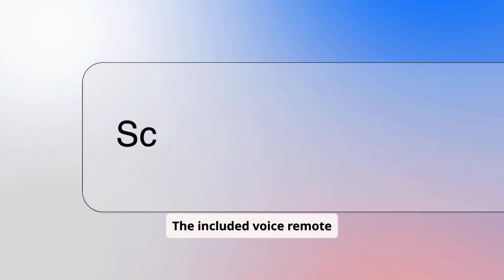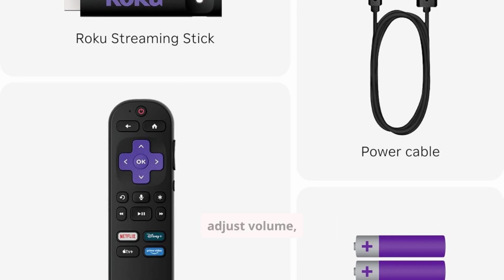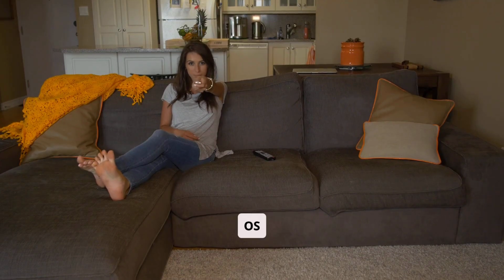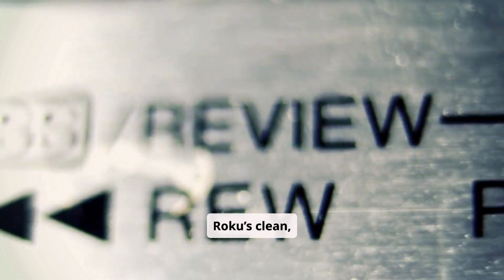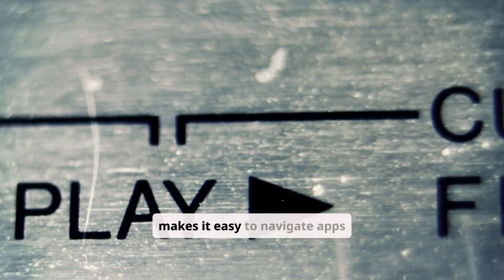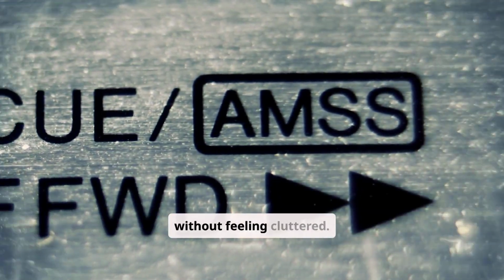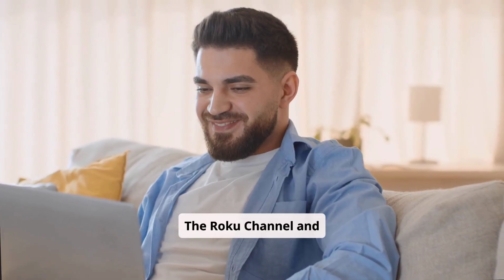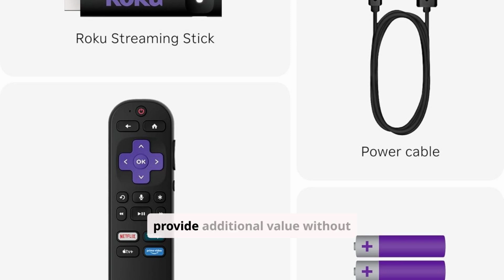Voice remote with TV controls. The included voice remote lets you search for shows, adjust volume, and power your TV without switching remotes. Roku's user-friendly OS. Roku's clean, ad-supported interface makes it easy to navigate apps without feeling cluttered. Access to free content. The Roku Channel and hundreds of free streaming channels provide additional value without monthly costs.